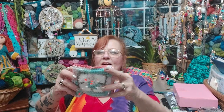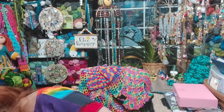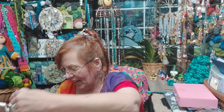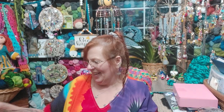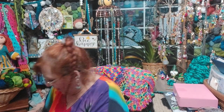Oh, there's a square in this one, too. I didn't see a card, though. God bless America. That's pretty neat. She's always sending me little doodads. Oh, there's a doggy toy. It's a piece of watermelon. My dogs, they have this tore up in like 2.5 seconds. Chill out, it says. I'll let them play with it. We'll see what happens.